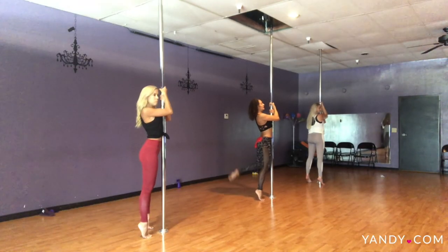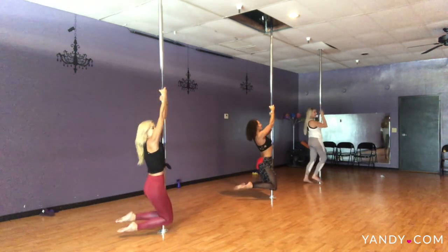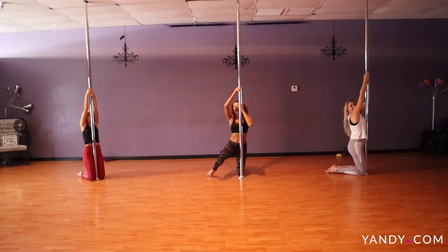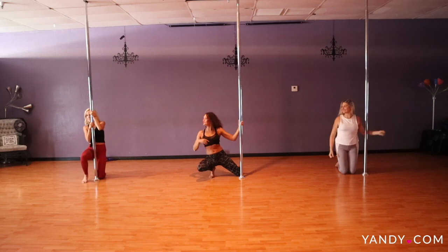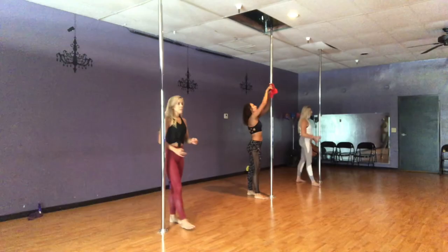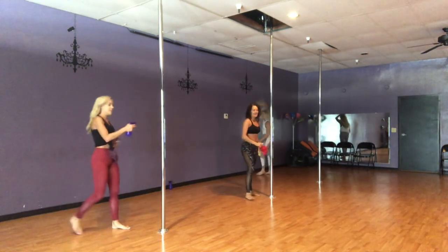Really pull tight, lift one, lift the other. There you go, and lengthen it to the floor. Good. Now, in the beginning, you might only get there for like a second. As you get stronger, you'll be able to hold it longer. Now, are you ready to learn a spin? Yes, so ready.